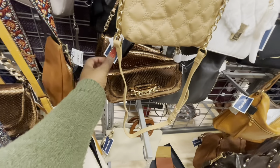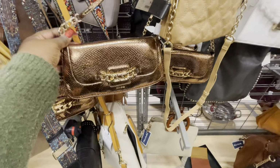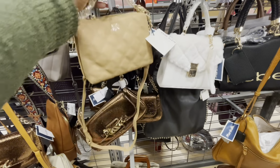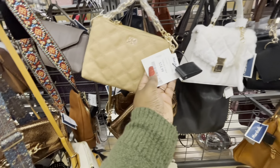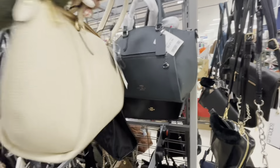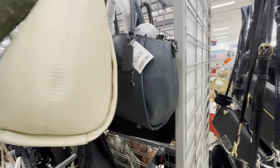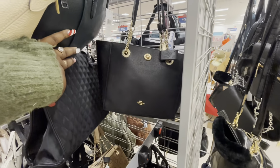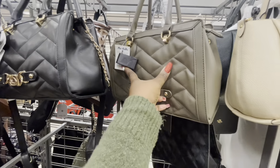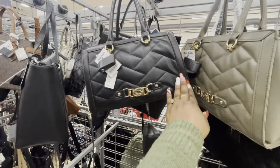Oh, they have this cute Aldo. And the bronze, this is $30. And Klein, $25. And they have the Coach. These are $150. And then this brown, I mean green color. BB, these are $35. They also have it in the black.